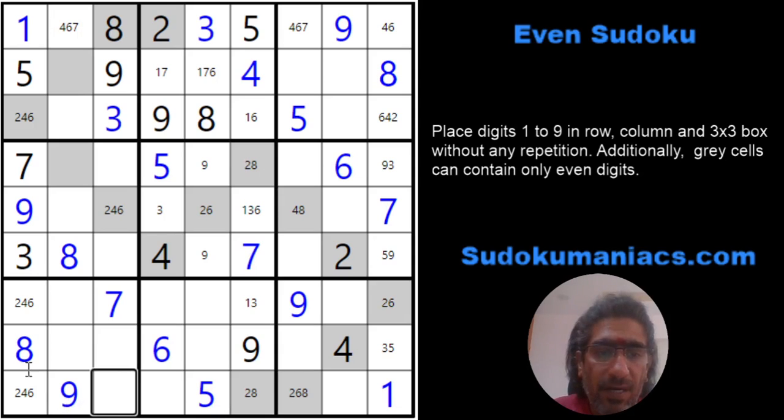What can I have here? 9, 8, 7. 6 can be there. 5 not possible. 4 can be there. 3 not possible. 2, 1 not possible. And the beauty is now that we have a triplet of 2, 4, 6 in box 7 and a quadruplet of 2, 4, 6, 8 in row 9.